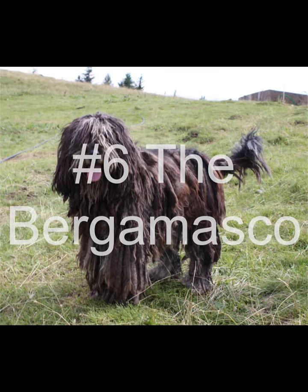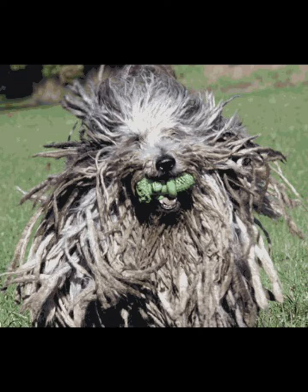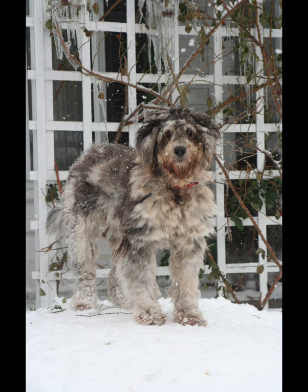Number 6, the Bergamasco. I bring you yet another bizarre-looking dog breed. The Bergamasco is an Italian breed that is used for both herding and livestock guarding. It's believed to have originated somewhere in the Middle East, having descended from some kind of mountain dog, but they eventually made their way to Bergamo through being bartered by Phoenician traders. They became well adapted for working in the Italian Alps of Bergamo, which eventually led to the breed's name.